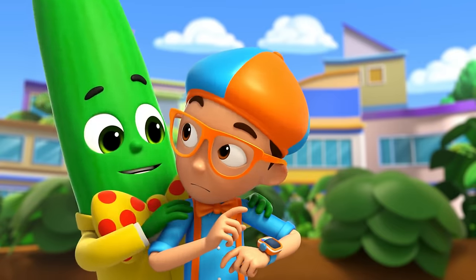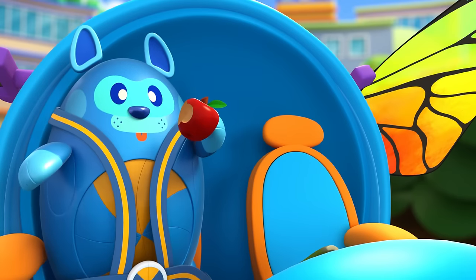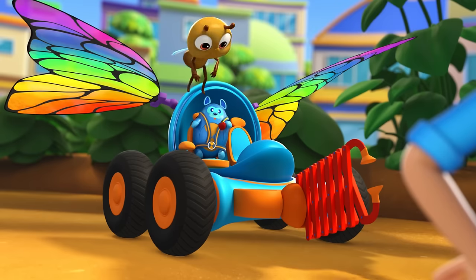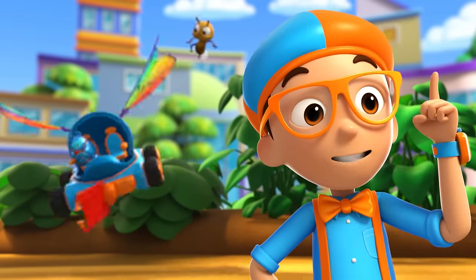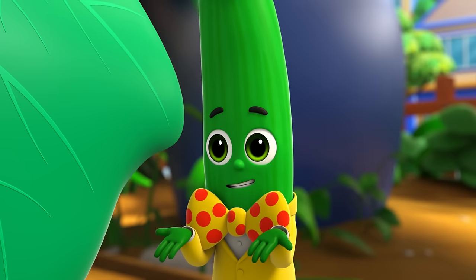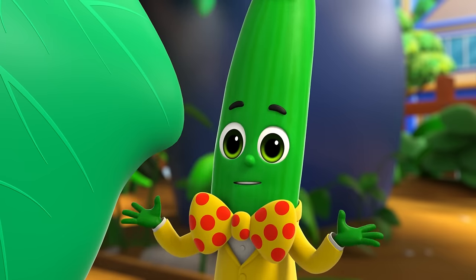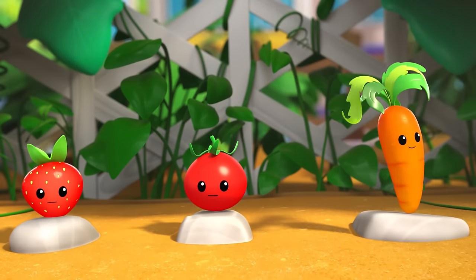Now, Blippi and D.BO, a quick review before we start. All fruits have a pit or seeds in them and grow on a plant with flowers. Got it. And vegetables are different. There are root and leaves. Got that too. Excellent. Let's play.